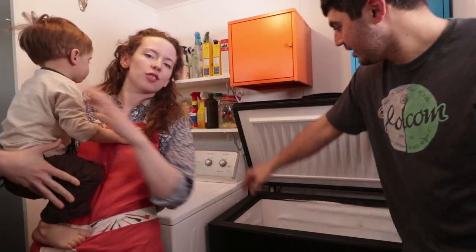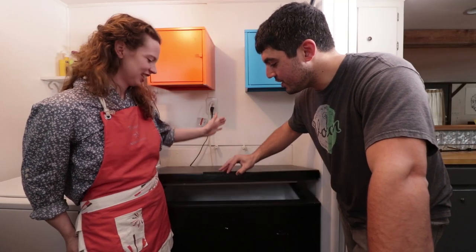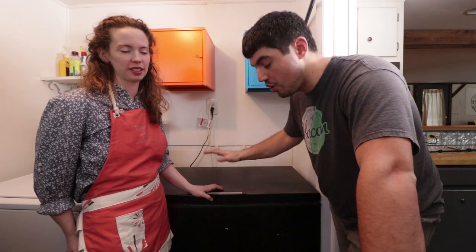A really nice thing to have in our pantry is a chest freezer. Because once again, the upright fridge just doesn't hold enough meat. Trying to look natural here. Just gonna smooth on in here. The chest freezers are a great addition to any pantry because they're super efficient. All the coldness stays down in them.